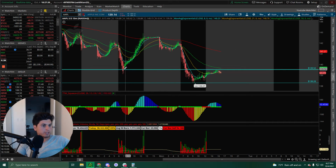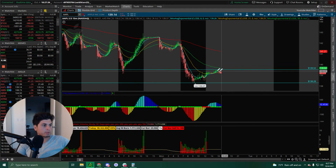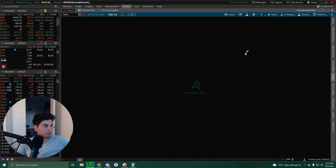Look for calls. As you can see, it tested this support earlier, right? This was on Friday, and it ran up. So look for this new resistance to push higher. We have a target of 140.53. As you can see, this was a previous support acting as a new resistance. Now, below 138.27, where can we go?